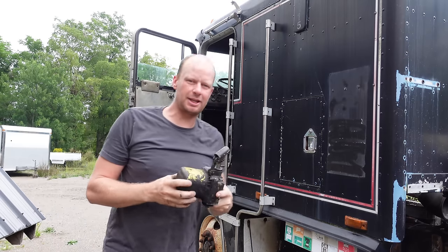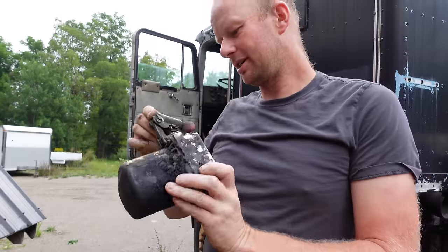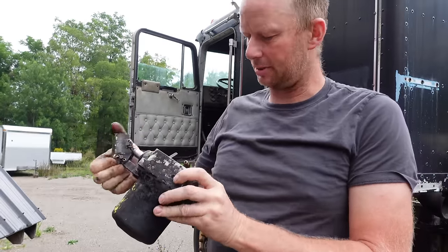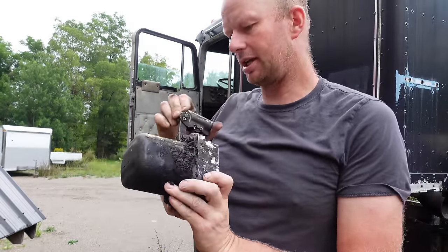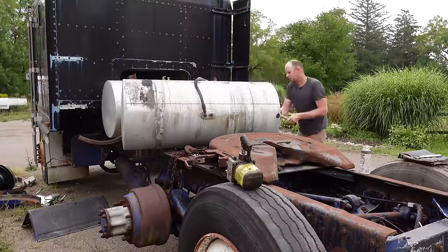Best find of the day is the hand pump to raise the cab that I am the most excited about, because that was missing.